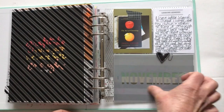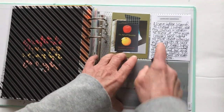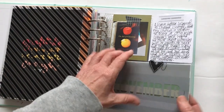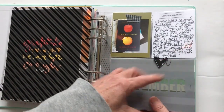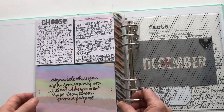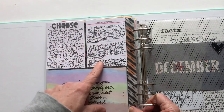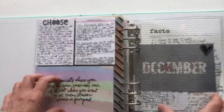Okay, I read this book called The Art of Choosing, so I have a picture of the book and some thoughts, lessons learned from that book. I wanted to really reflect on it, think about it for a little bit in November. And so I think the prompt was different, but I decided to use it that way. And that's another thing you can do with this project, just adapt it to where you're at the time. And so my word, we're making progress in a few different ways. I wanted to assess what that was here toward the end of the year.